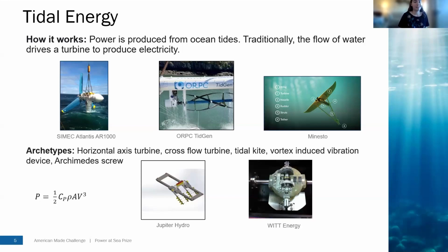I've got a general equation for power up here, and you can see a lot of coefficients. Coefficient of performance, CP, is typically specific to a turbine. Rho is density of the working fluid. A is the area of the turbine, and then V is velocity of your working fluid. And you can see that power is much more dependent on velocity, which is cubed, than on any of the other characteristics. So by finding higher speed tidal flows, you'll get much more energy than just by doubling the size of your turbine.